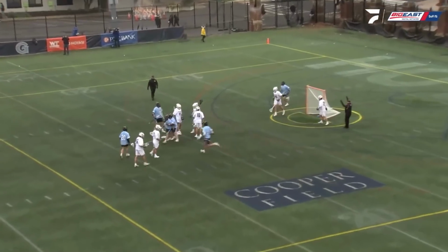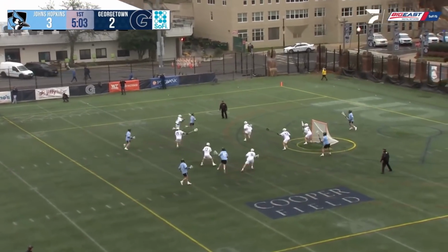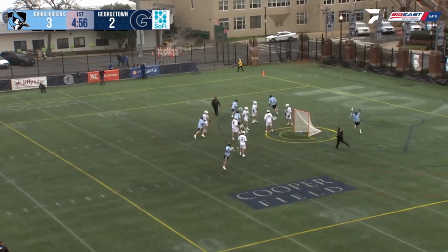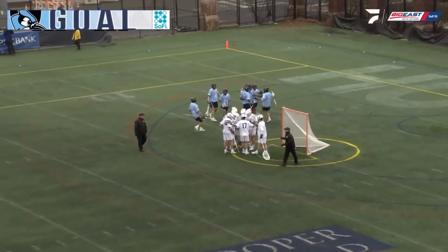McDermott, sophomore out of Rochester, New York. This is communicate on defense here to know who's going, who's that next slide. Communication is going to be the key today for the Hoyas. Now, I guess the advantage for the Blue Jays is they do have 2 games under their belt now, so they know what they're capable of. Like that, Brendan Grimes behind the back. Sensational goal, 4-2.